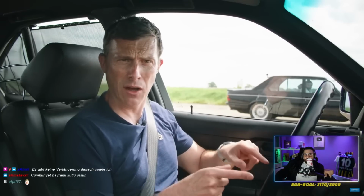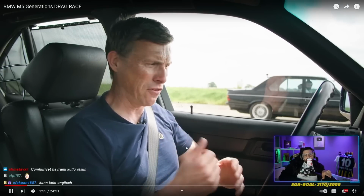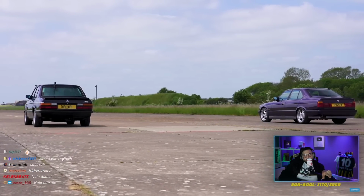There's a big increase in price as well. This thing, new in 1992, was £52,000. £21,000 uplift over that car. It's insane. Big thanks to the owner for letting me drive it though. Now if you want to, you can pause the video to compare the stats of the cars side by side.